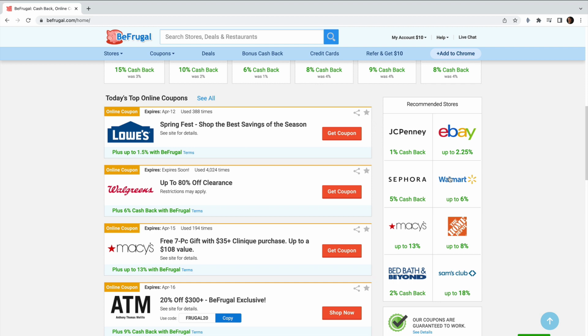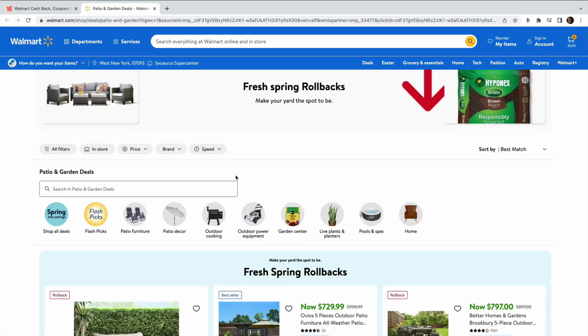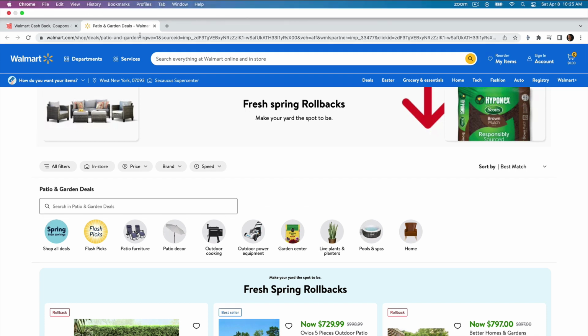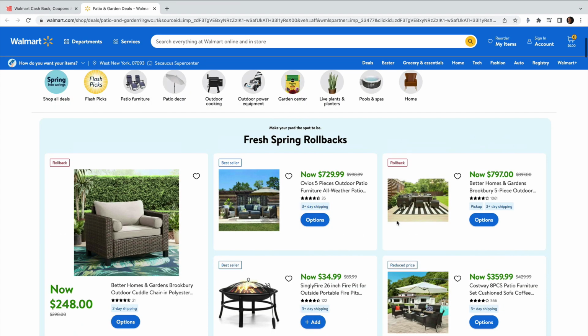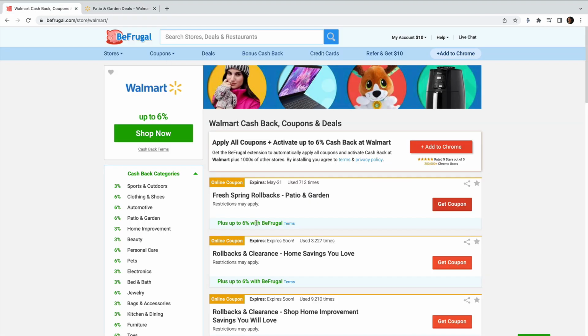You'll go to Walmart and you'll see, okay, here are some coupons on patio and garden. Okay, and you'll get this coupon, and it redirected me right to the Walmart website. And of course, there's an affiliate URL here, so they can track that the sale is going to be made. And you can see that in this category, the products are pretty expensive. And then from here, you can find the product that you want to dropship, the one that you're actually selling on Amazon. If you get a sale on Amazon, you come here through BeFrugal, and BeFrugal will give you an extra few percent back. In this case, 6% back.